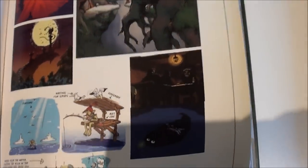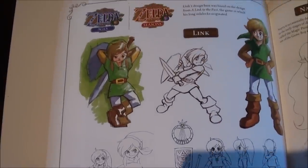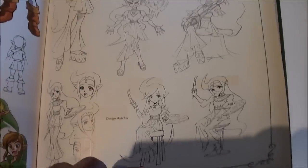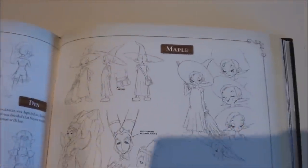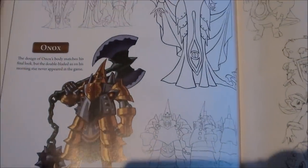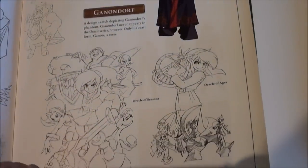I wish I could tell you all about it, everything that is included, but you may understand it would take you forever to listen to it and to watch our video. So I hope you enjoy this first look at all pages, at all the artwork, so you know what you can expect and what you want when you buy this book in stores. I really recommend all of the Zelda fans to buy this. Definitely worth having.